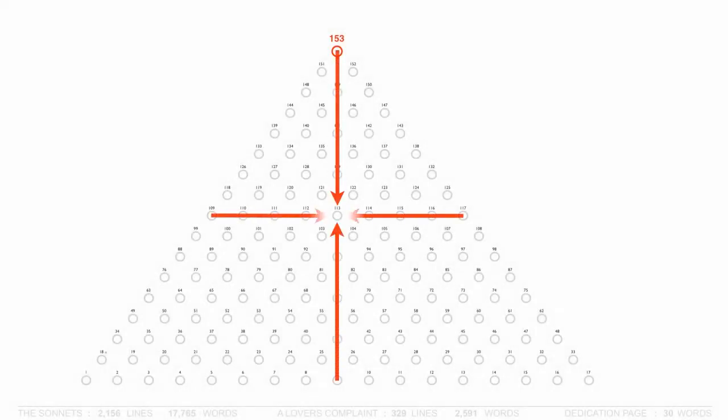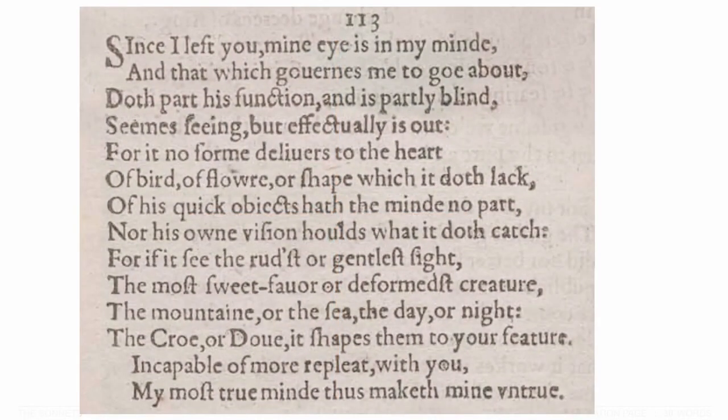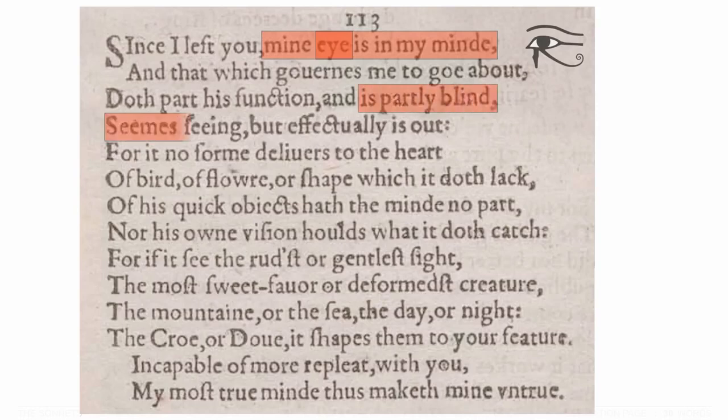Now, the center, as we've already seen, is Sonnet 113. And we've already covered the fact that he talks of "mine eye is in my mind, partly blind, seems seeing, but effectually is out." It's the story of the eye of Horus. Now he gives us a bad rhyme, lack and catch.